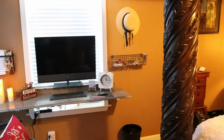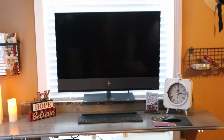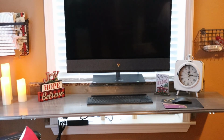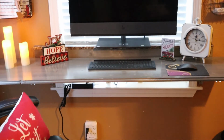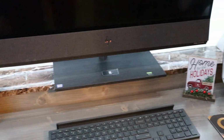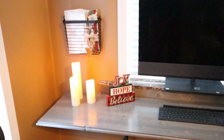We've got the NV 37-inch computer, top of the line, on top of our weathered gray countertop with a granite backsplash that gave us that extra lip to put the computer on and have a little bit of room for the keyboard. We threw the three candles in there for a little ambiance and two little Christmas displays to liven it up.